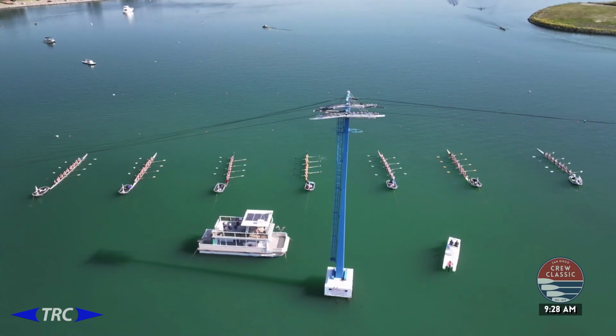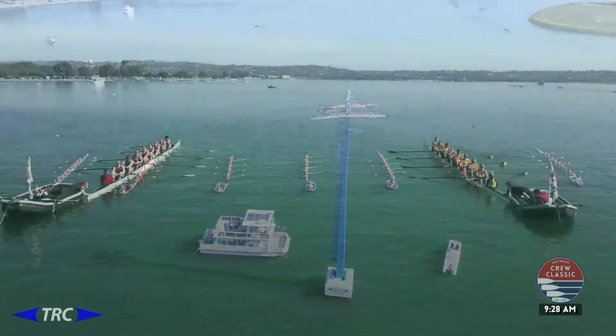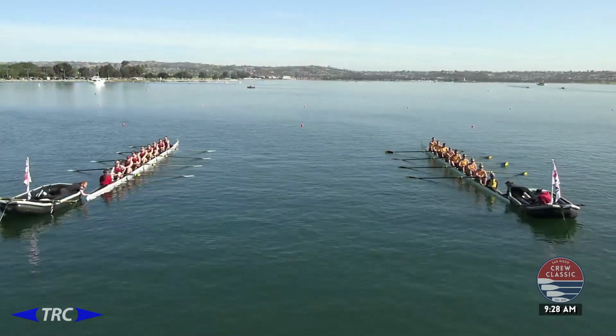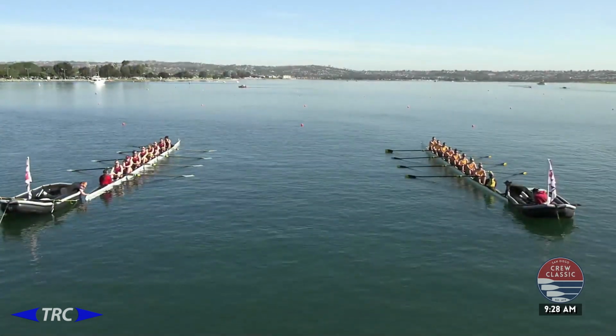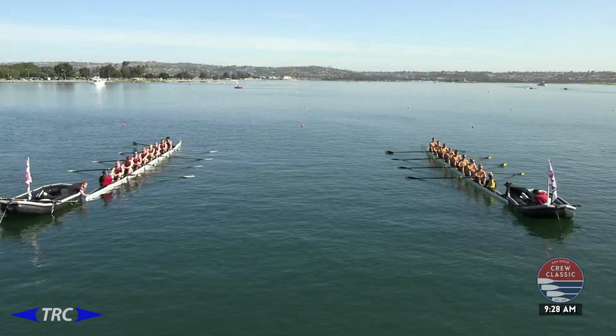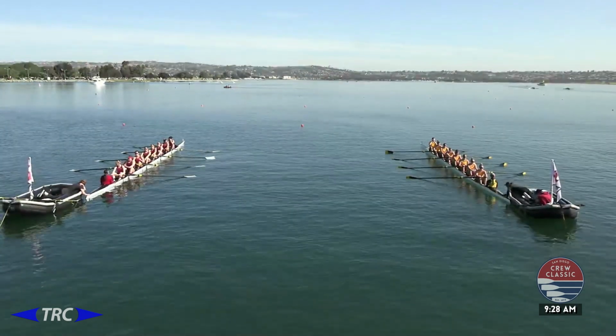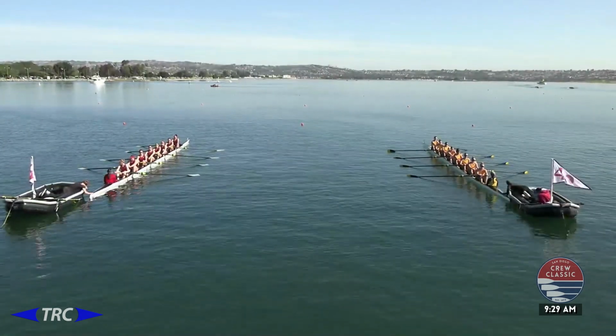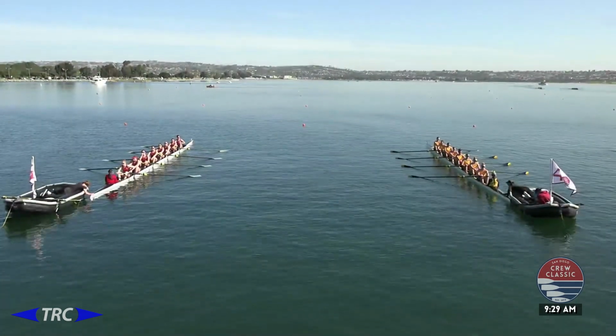All right, and we see these overhead shots here of final adjustments by the coxswains. Make sure that those bows are pointed all the way, laser focused, down to that finish line. Got a lot of boat speed and horsepower. These horses are ready to run. So wait for the flag of the starter, and we'll be off and running here in the Women's Varsity 8 Jessup Whittier Cup. This is an invitational event.